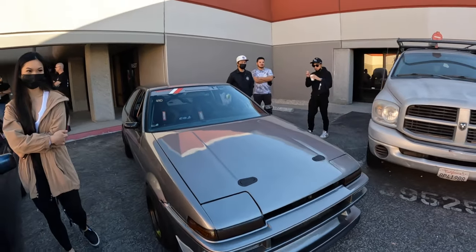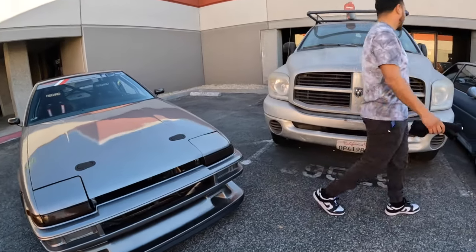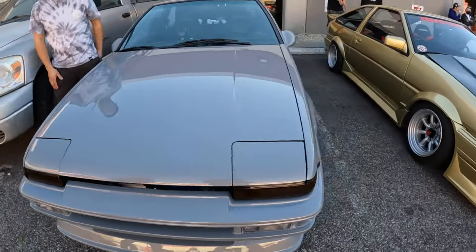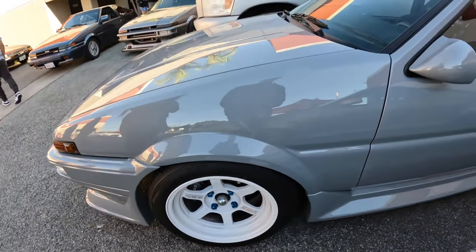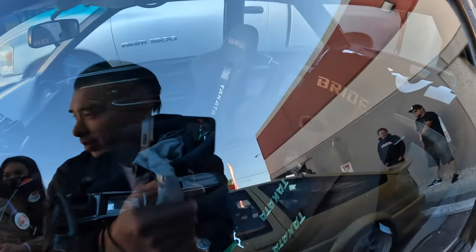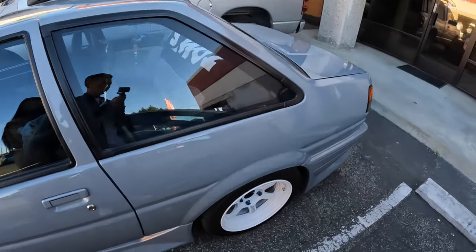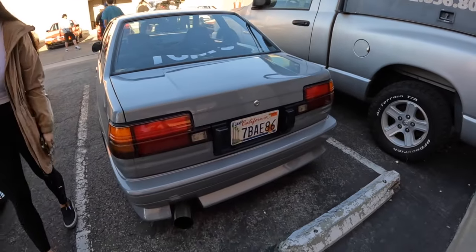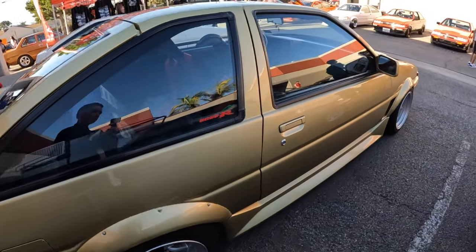I'm starting to really like the coupe bodies more. TEs are the way. The color? This one right here, right? Yeah. It's a really nice, like, gray color. Like battleship gray almost, but a little lighter. God, I love coupes. Run free 86 hatch. Oh, Bride rear seats too.